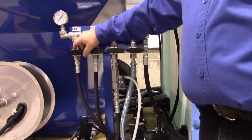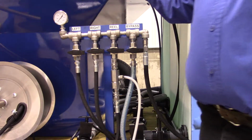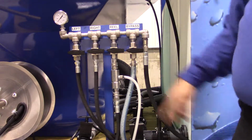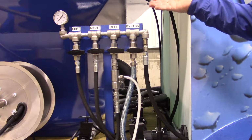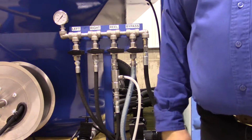So we'll be ready to go. The left and right are back here, in the head. And this is going to be the reel. What we've done is, we're always into safety issues for you and anybody in the neighborhood, et cetera. Remember residential areas.